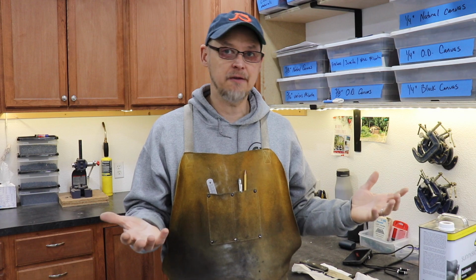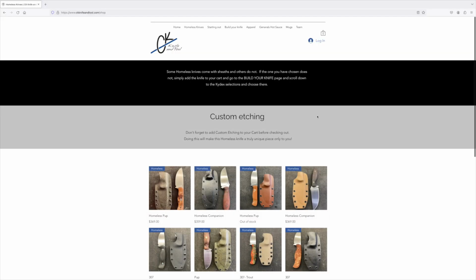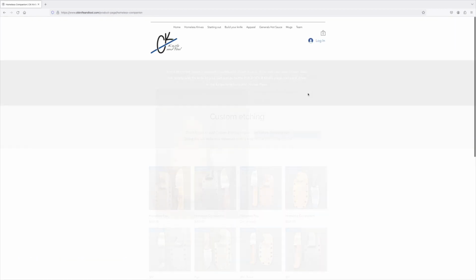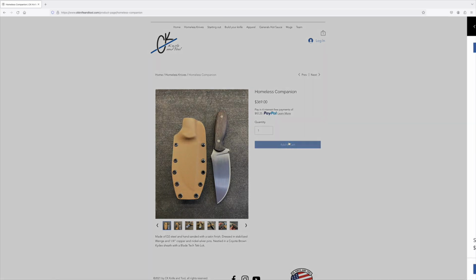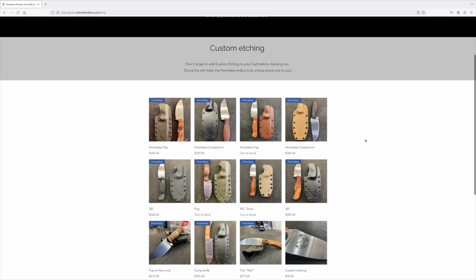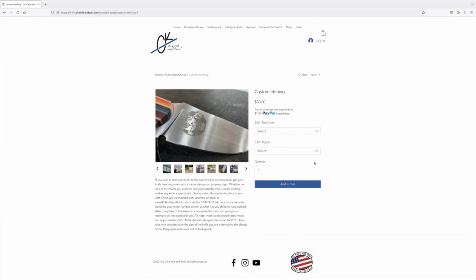So when you go on to cknifeandtool.com, you go under the homeless knives tab and you click that. It will direct you to that page and you'll see any available homeless knife that's there right now, ready to ship. This means the sheath's already made and it's already sharpened, but you can then select etching. So you just go ahead and select that knife, put it in your shopping cart, then go back to the home page or select that tab again and go to homeless knives, and then you can go down and select the custom etching.